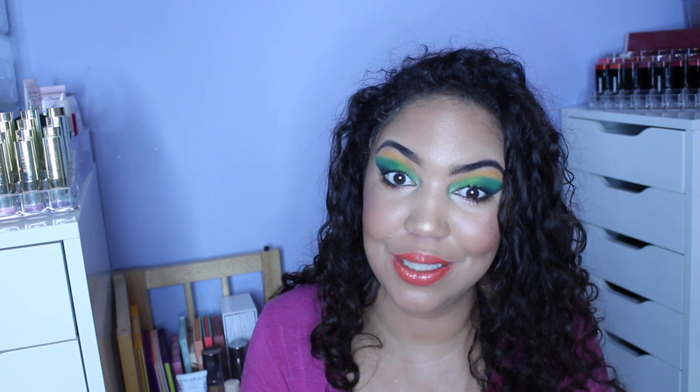And then it also came with a contour stick. This better be good because those last 2 ones kind of disappointed me. This is in the shade Mink. Alright. I didn't even realize they had contour sticks. To me this looks like their foundation stick, but it says contour stick. Yeah, this looks like a contour shade. It's kind of a cool brown. I guess I'll just swatch it.